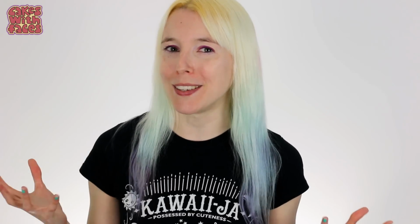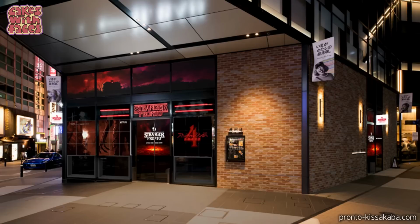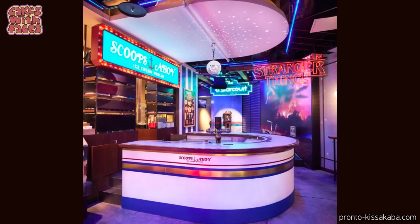Now, sometimes pop-up theme cafes are a bit thrown together. The decorations are just attached to the walls, and because they're temporary, the theming isn't as comprehensive as the permanent theme cafes. But this one actually looks really good. It was due to end in September, but it's been so popular that it's been extended until December this year.